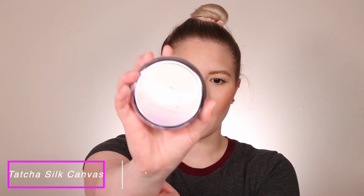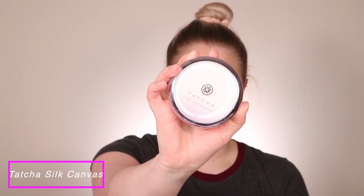I would probably avoid this if you have oily skin, but if you have normal to dry skin, I think your skin will drink this up. I've never gotten any breakouts from it, and my skin will look flawless all day. The next primer that I have for you guys, she's a little expensive, okay? This is the Tatcha Silk Canvas Primer.